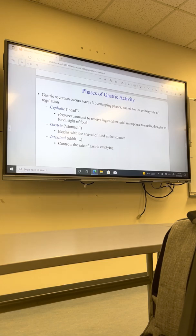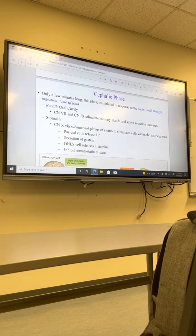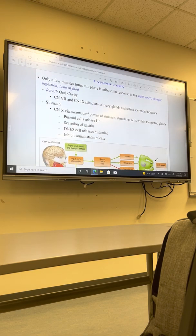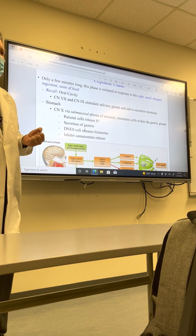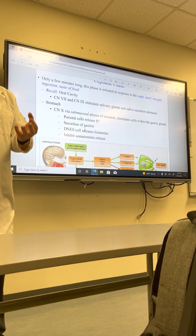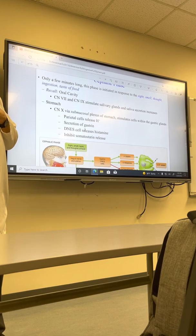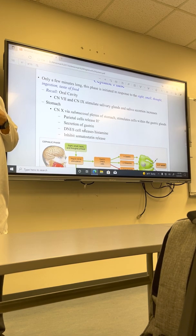Cephalic, as I've already mentioned, is anything that would trigger the production of saliva that we've already talked about. The thought of food, especially if you're hungry. The sight of your favorite foods. The smell. The taste of, oh my goodness. My stomach is producing acid right now, just thinking about all that.